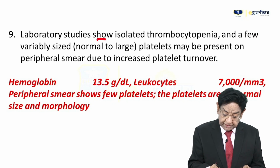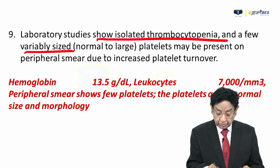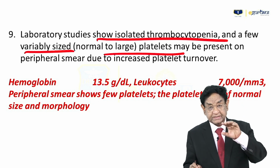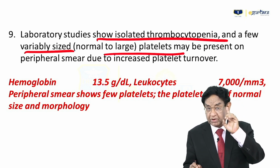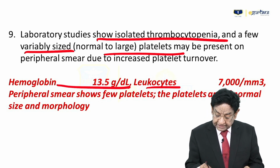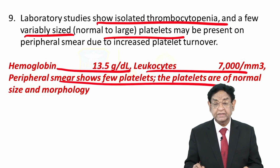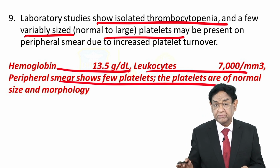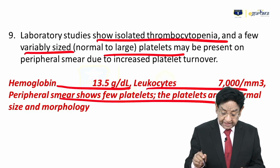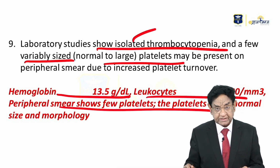Lab shows isolated thrombocytopenia and platelet size that is variable, normal to large. Although in our case the count is low, the platelet morphology is not changed. The hemoglobin is normal, the TLC count is normal, and the peripheral smear shows a low platelet count, which we have seen in the actual platelet count also. So it means we are having only isolated thrombocytopenia, the point which I mentioned previously also.